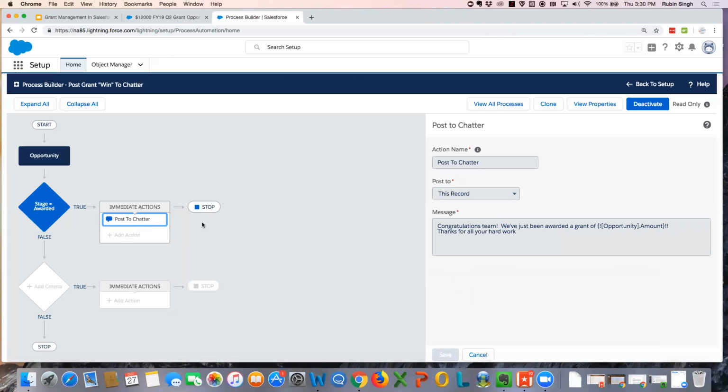We're going to post to Chatter. And the post to Chatter is going to be, congratulations team, we've just been awarded this grant, and I put the amount. This is a merge field, so whatever the amount is, it's going to drop in there. Thanks for all your hard work. I indicated that I wanted this to post to the Chatter of this record, as opposed to some grants management group or something, but I could choose a group if I wanted to. And that's it. So a very simple, two-step process.